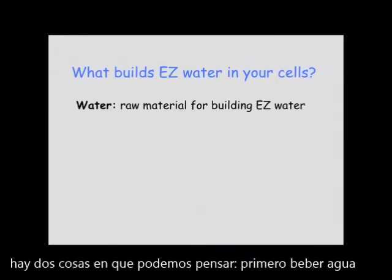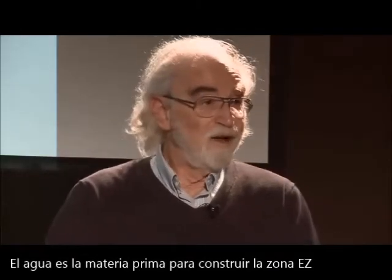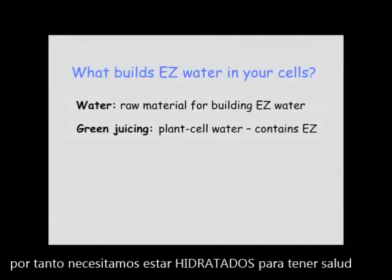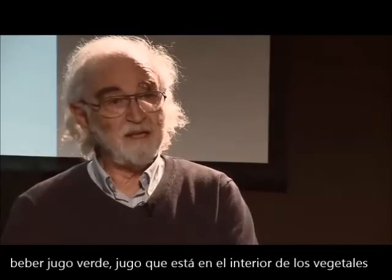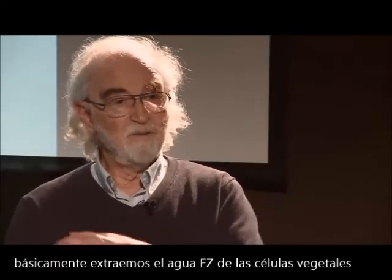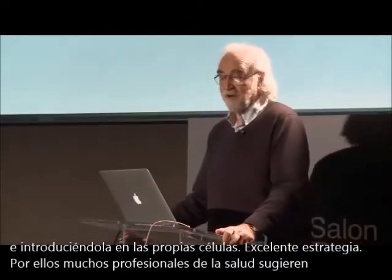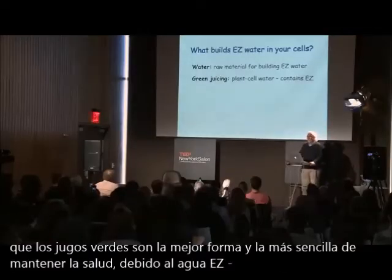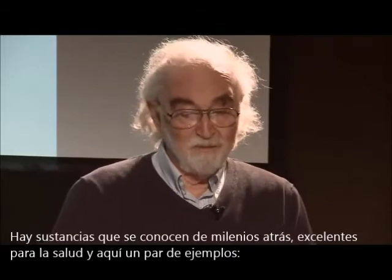First of all, drinking water. Water is the raw material for building EZ water, and so obviously you need to be hydrated in order to function properly. Green juicing. The juice is the inside of the cells of the plant. So you're basically extracting EZ water from the plant cells and putting it into your cells. Good strategy, and that's why many integrative medical health professionals suggest that green juicing is the single easiest and best way to maintain your health because of EZ, I believe.